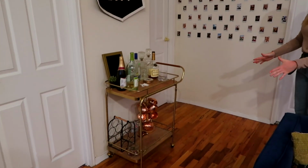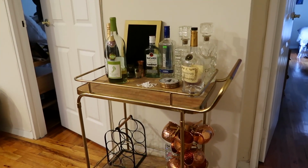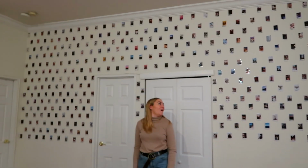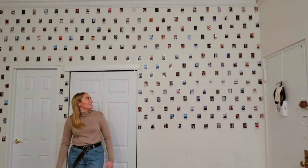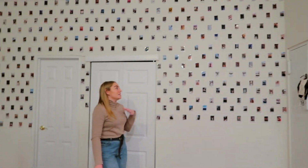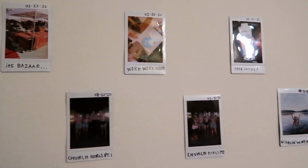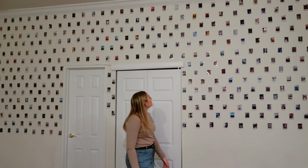In the middle of the doors here, we decided to add a little bar cart. We've always wanted that. So we got this from Target. And Lauren also got this little New York City banner, which is really cute. Okay, on this whole wall, we have our memories from our first year of college. We started this in our dorm room and then we just continued it when we moved here. It used to be up there. We just added everything up until this semester, which is fun.